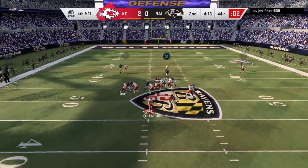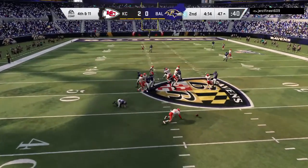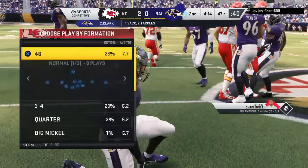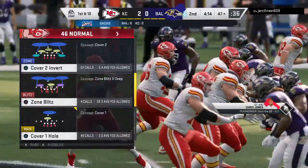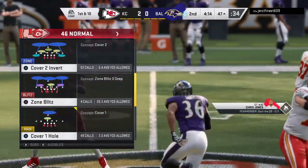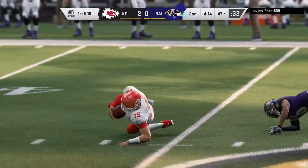Mahomes going to go on 4th down. Oh, the pressure too great, and he goes down once more. Andy Reid went for it, but it won't pan out. And that will force a turnover on downs.